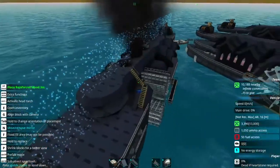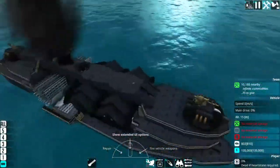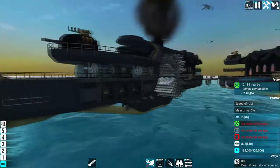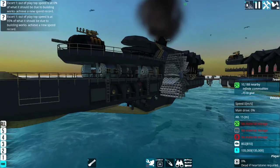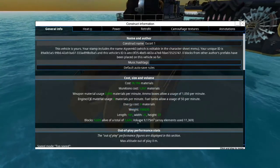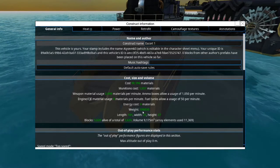We now have, for our last test, an original version of this ship set up with the basic paddle blocks rather than the large rudder blocks, because Chaz said that large rudders add a fraction of the vehicle's mass. So this thing is not actually very massive. Where's the mass? Weight is only 196. It was 200,000.